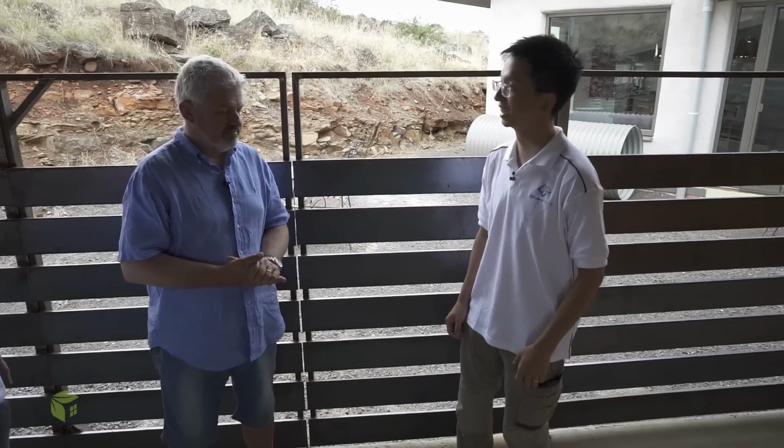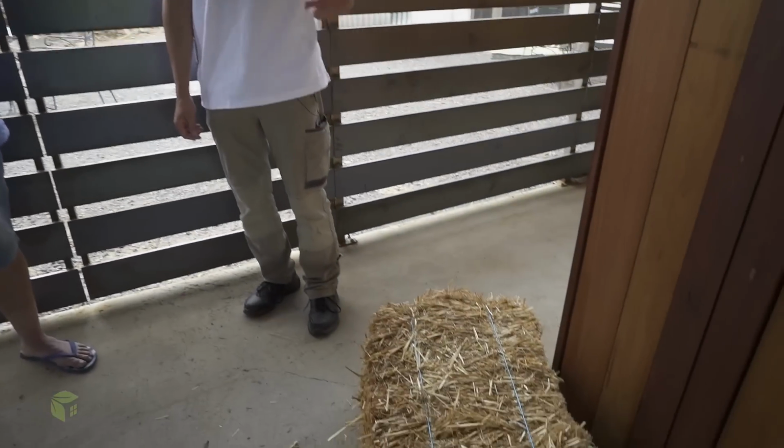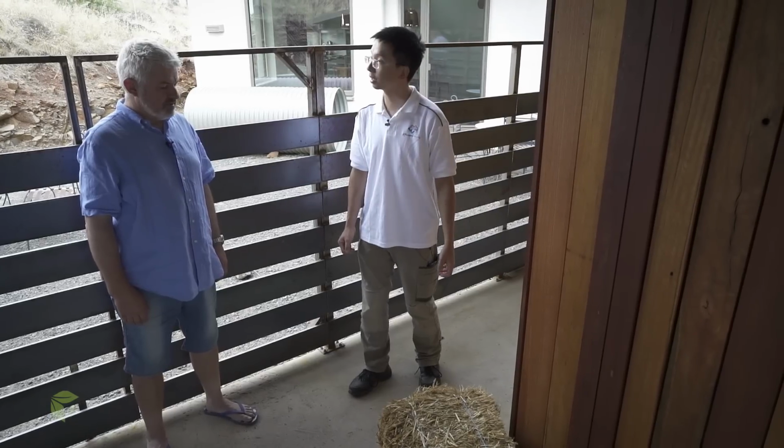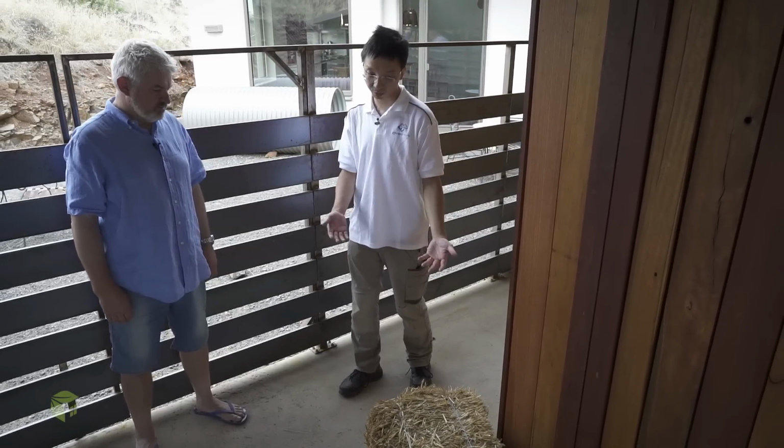There are examples in the US of straw houses that have survived fires where other houses have not. Oh, so they just perform like those high density hardwoods. Absolutely. Excellent. So it's better than foam cladding. Just a tad, it won't melt. The strawbale has excellent structural capacity and a good fire rating.